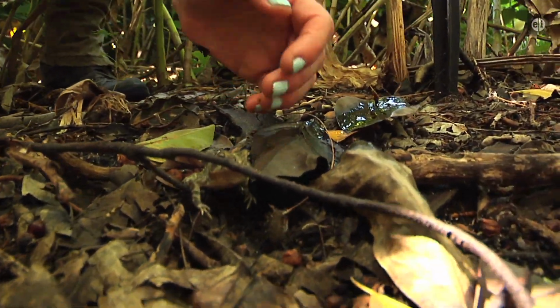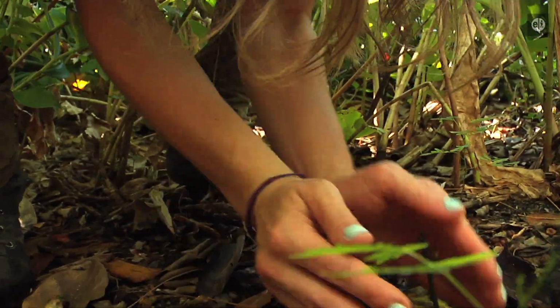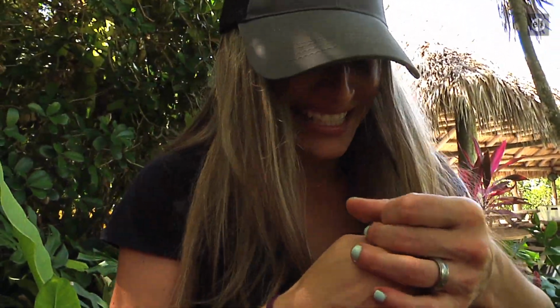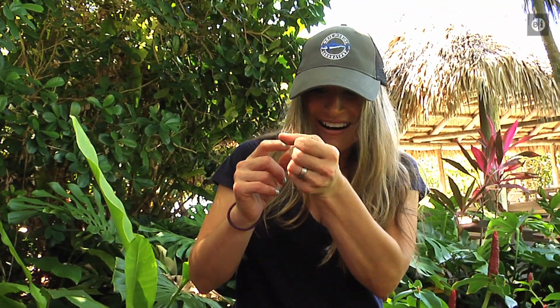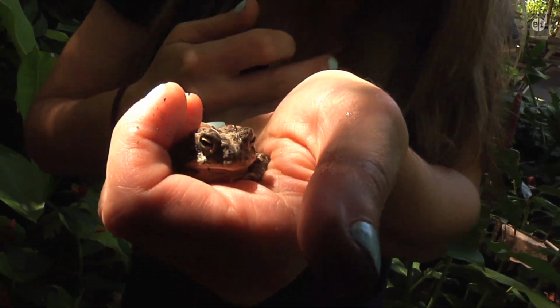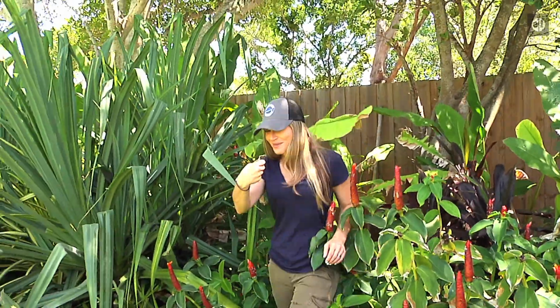After some searching and a couple of misses, I found just what we needed. Come here, little guy. I got you. Oh, you are so cute. All right, let's take you back to the lab.